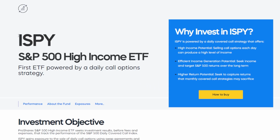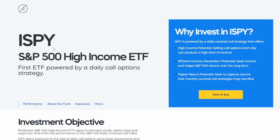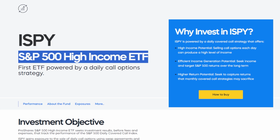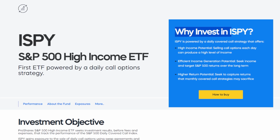So the brand new dividend paying ETF that I added just as of recently to my long-term portfolio is none other than ticker symbol ISPY, or the S&P 500 high income ETF. Now this ETF is brought to us by ProShares, which is a very familiar ETF provider, and it says right here why invest in ISPY. It says ISPY is powered by a daily covered call strategy that offers.